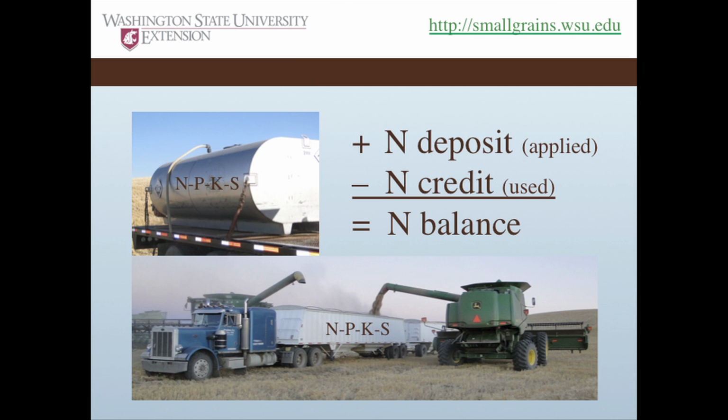As a grower, we know how much nitrogen, P, K, and S we're putting on in the field every year. And so that's like a deposit. And then right here, we're filling up a semi full of grain. How many pounds of nitrogen, phosphorus, potassium, sulfur are you hauling off? And I kind of relate it to their checkbook.